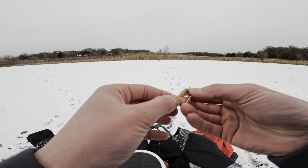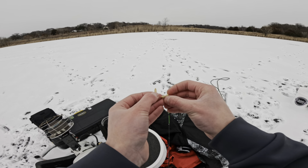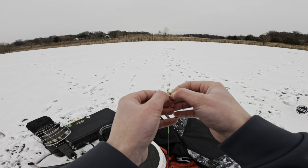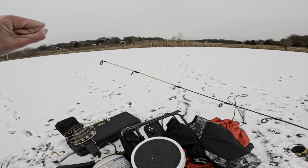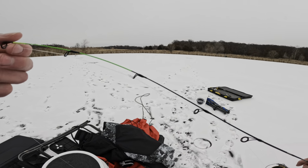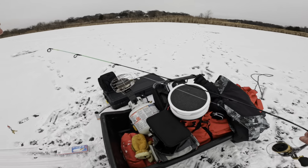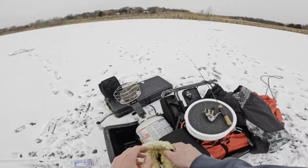I think the plan is to hole hop, find a decent spot and set the shack up on it, and then I'm trying to catch some big crappies today, and of course bass, like I said. And then there's a lot of big hybrids out here too, so if we can get on some hybrids, that'd be pretty cool. But I'm gonna continue hole hopping until we find a decent spot.